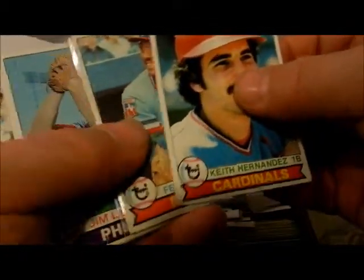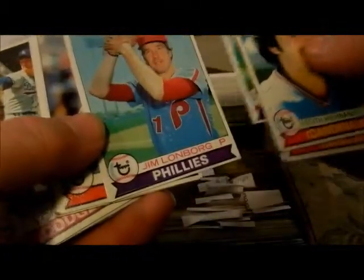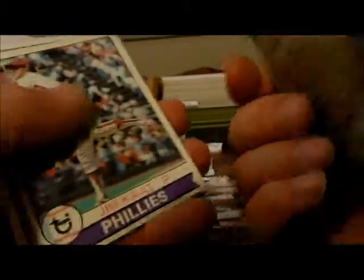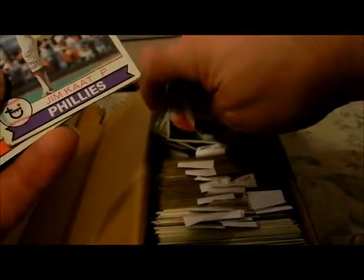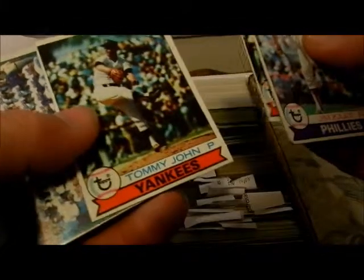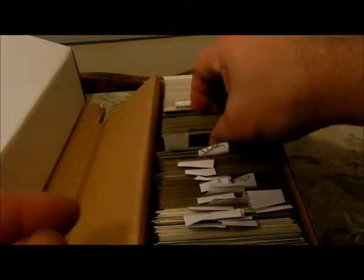Slash 79. About five inside that thing. Dave Kingman. These are really not in the best condition at all. Okay, 82 Topps, and this is a bunch of them.